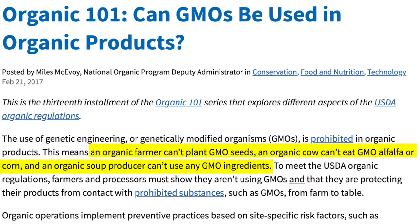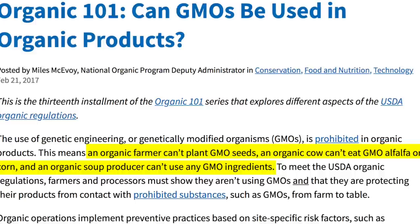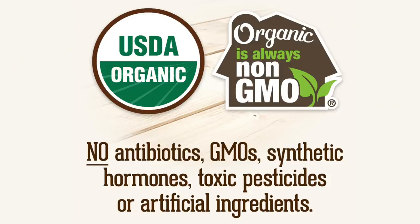And organic food processors cannot use any ingredients that contain genetically modified organisms. So if you want to avoid GMOs, look for the non-GMO certification or the USDA organic seal, which also ensures the food you are eating is free of antibiotics, toxic pesticides, synthetic hormones, and GMOs.